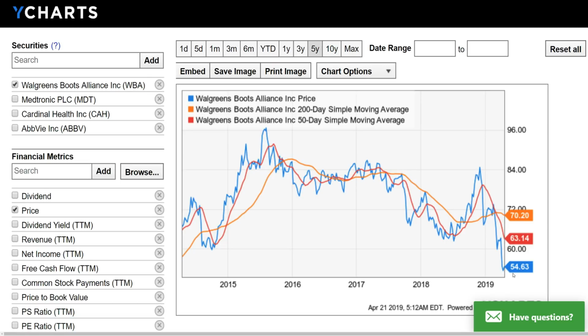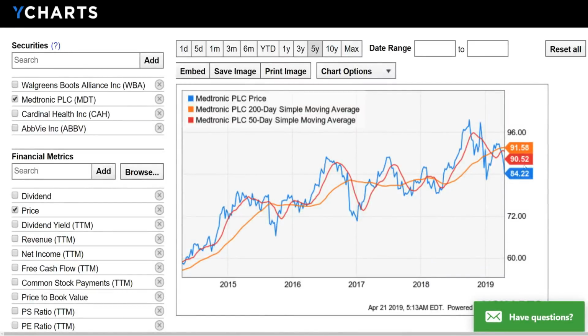There has been a bit of worry from Amazon going into that whole pharmacy and healthcare sector. So Walgreens has been taking a beating recently, but it's one of those stocks and companies that has been growing and paying out those dividends. It's also good as far as its financials. And as far as valuation goes, it's below its moving averages, so it meets all those mini requirements. Medtronic is also there. Its 200-day and 50-day moving averages are above its current price of $84.22.